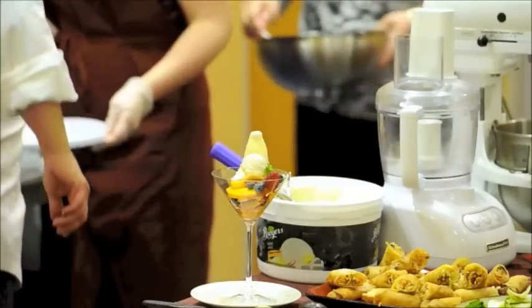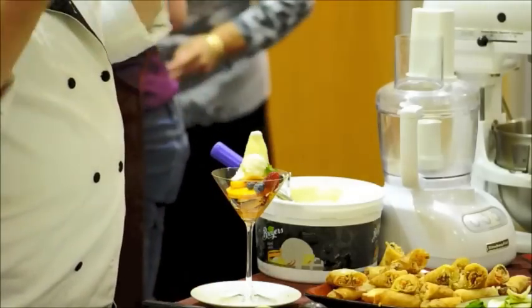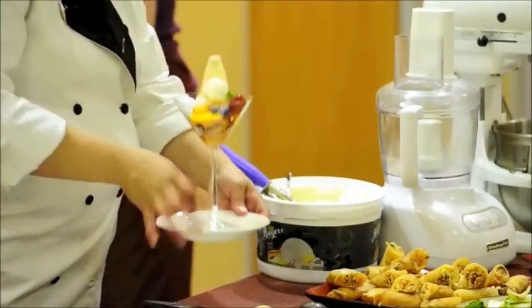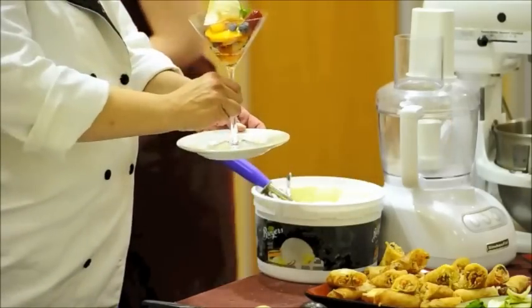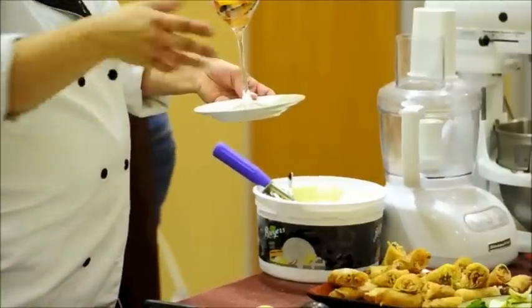What are you sprinkling on them? I just sprinkled a little nutmeg. The nutmeg will give a little bit of aromatherapy, and it also turns a white plate into a decorated plate. Nice. Okay? You can do the same thing with cocoa if you have a light plate. If you have a dark plate, you can do the same thing with powdered sugar.